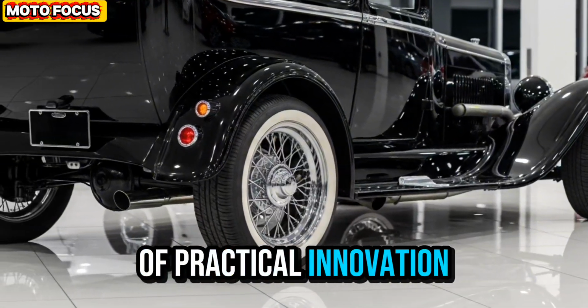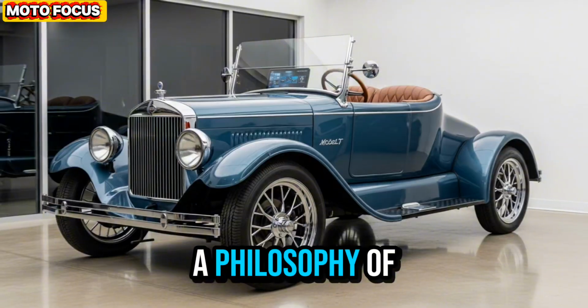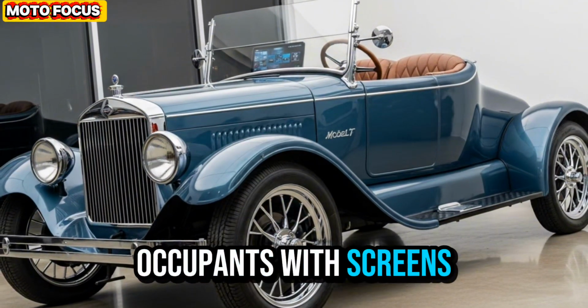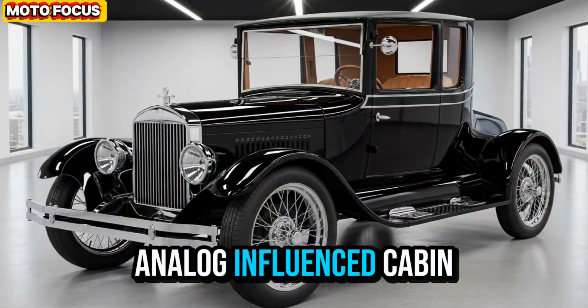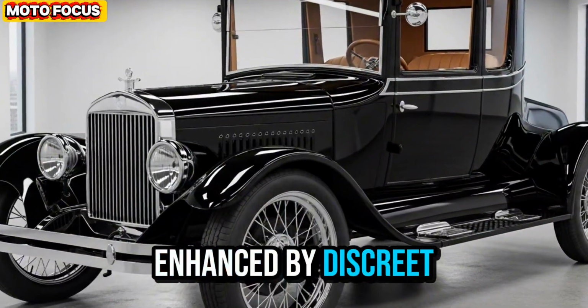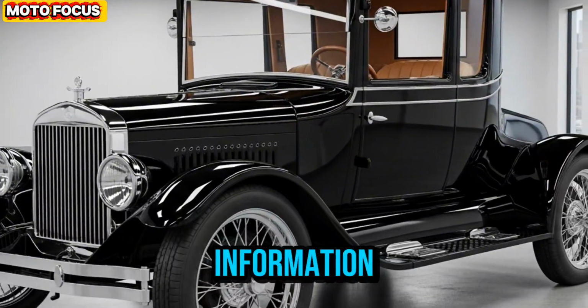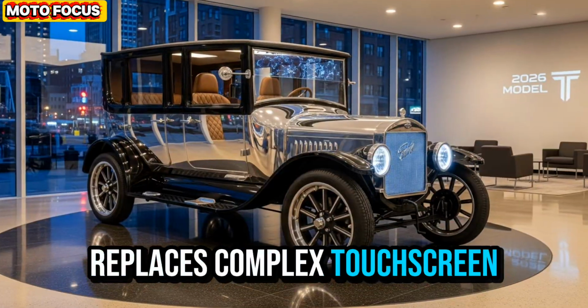Interior of practical innovation. Inside, the 2026 Model T embraces a philosophy of smart simplicity. Instead of overwhelming occupants with screens and touch interfaces, Ford presents a calm, analog-influenced cabin enhanced by discrete digital technology. A single panoramic gauge displays essential information, while a small rotary command dial replaces complex touchscreen menus.